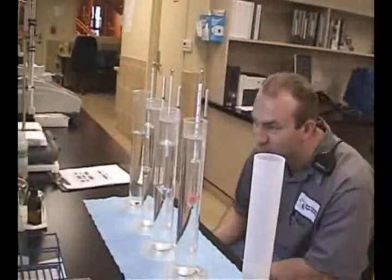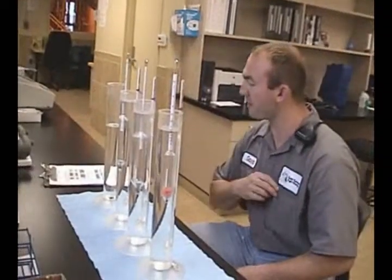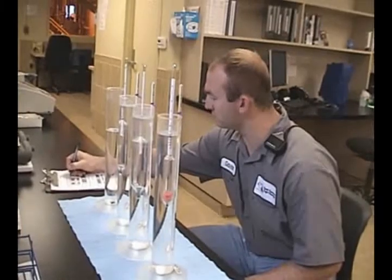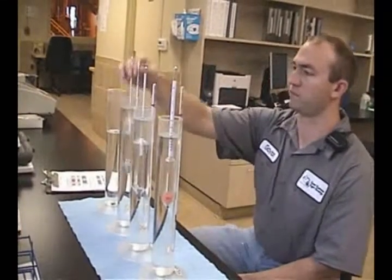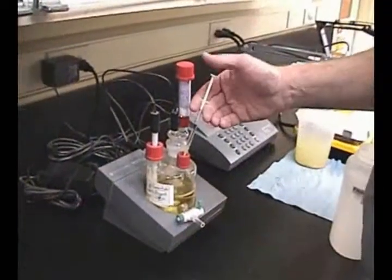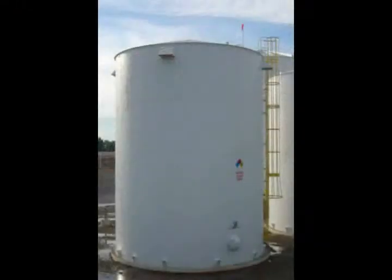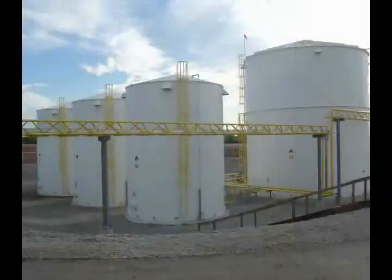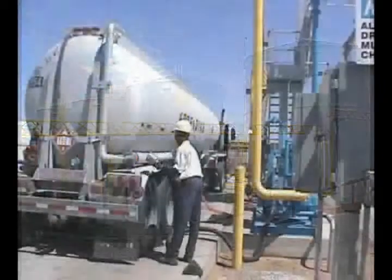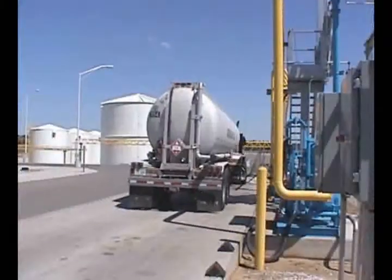The distillation removes the alcohol from the mash, creating 190 proof alcohol, or 95% ethanol and 5% water. We then further dehydrate the 190 proof to 200 proof alcohol, or 100% pure ethanol. The last step of the process is to denature the ethanol by adding about 5% gasoline to the product. This step renders the product unsuitable to drink.